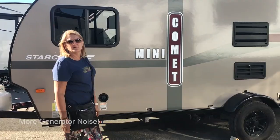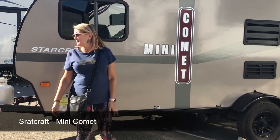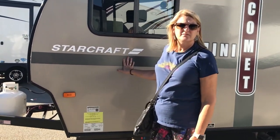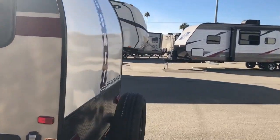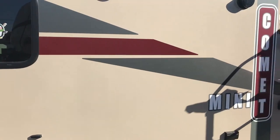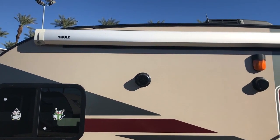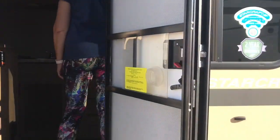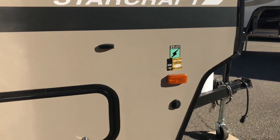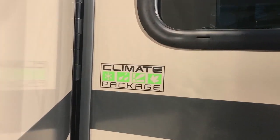And now we found this little guy called a Mini Comet. It's made by Starcraft. I just like the name, Mini Comet. It's really cool looking from the outside. It's got all the basics. Storage here. And look at that, it's got a Thule awning and speakers. That's kind of a high-end product for this tiny guy. It's got a little pre-made solar plug. It's got a Wi-Fi ranger built in. And then what they call their climate package.